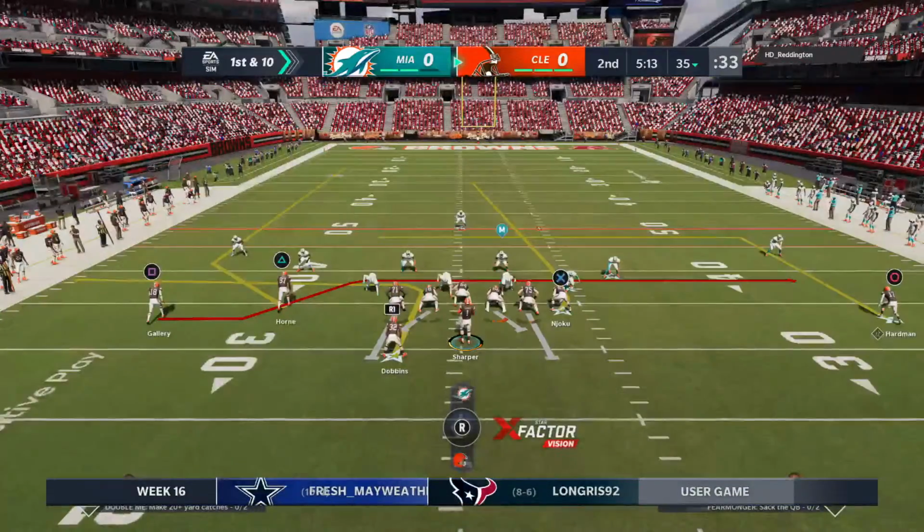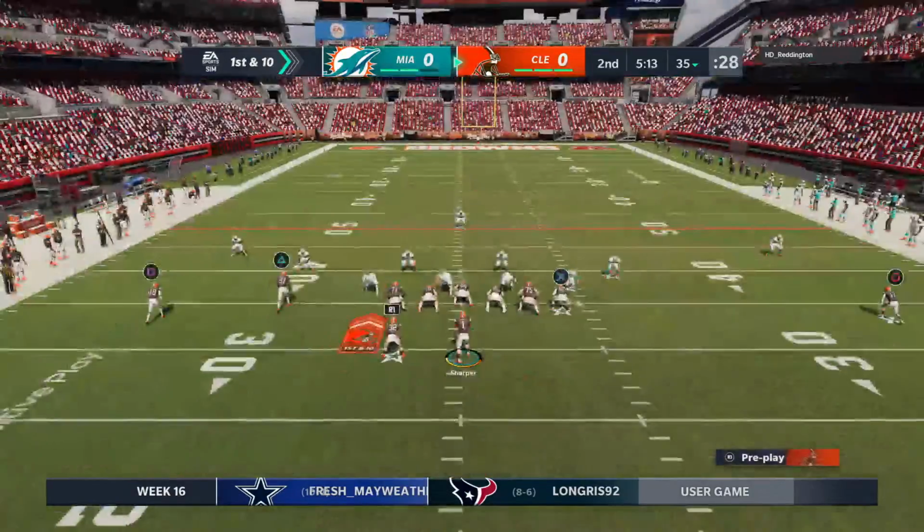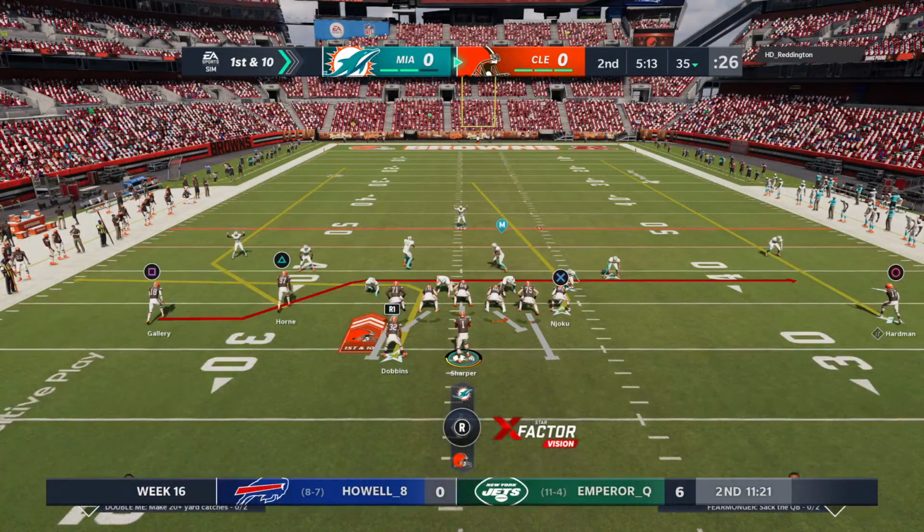The Browns drive about to get started. They've shown very little offensively to this point. Well, neither team has really. And they come up here now, 1st down.